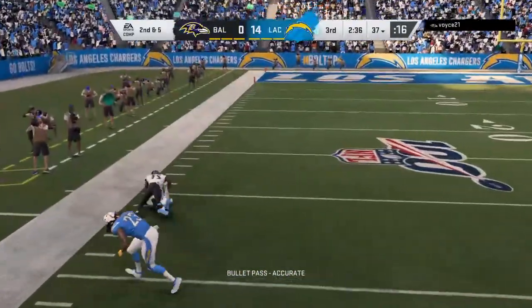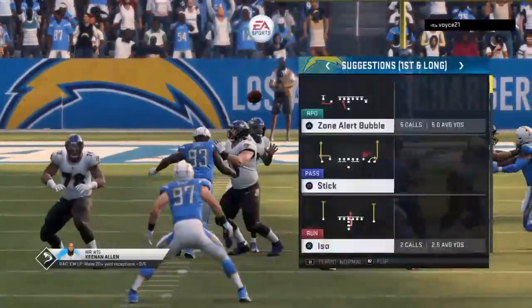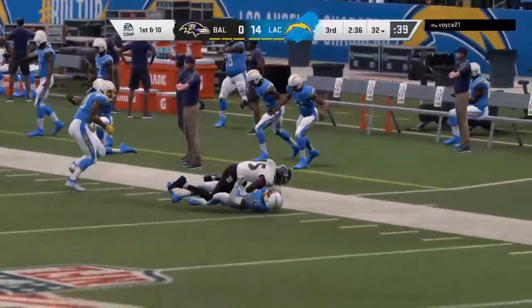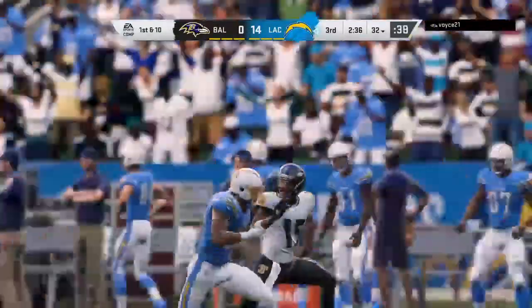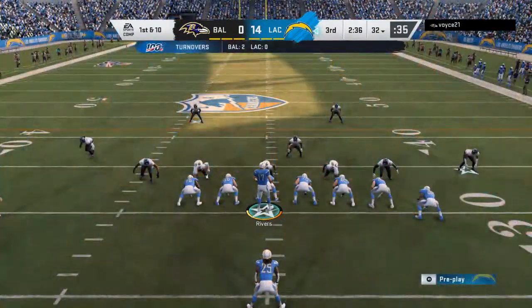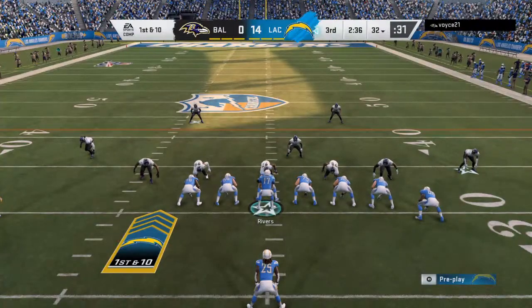Now a clash of bodies here, and it's intercepted. Picked off by Casey Hayward. So that's back-to-back drives where they've thrown an interception. Ordinarily, we look at the offense and say, what's going on with your scheme? Maybe we should look at the defense and just give them a whole lot of credit. They've got them frustrated right now. From the 32 now, here's 1st and 10.